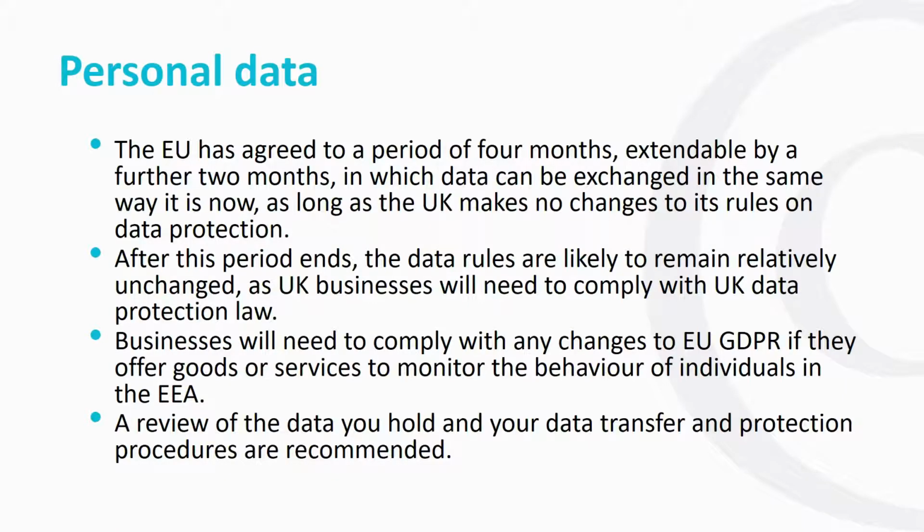Both the UK and EU want data flow across borders as smoothly as possible, but the agreement also stresses that individuals have a right to the protection of personal data and privacy, and, to quote a line in the agreement, that high standards in this regard contribute to trust in the digital economy and to the development of trade. The EU has agreed to a period of 4 months, extendable by a further 2 months, in which data can be exchanged in the same way it is now, as long as the UK makes no changes to its rules on data protection. After this period ends, the data rules are likely to remain relatively unchanged, as UK businesses will need to comply with UK data protection law, which is enshrined in the Data Protection Act 2018.